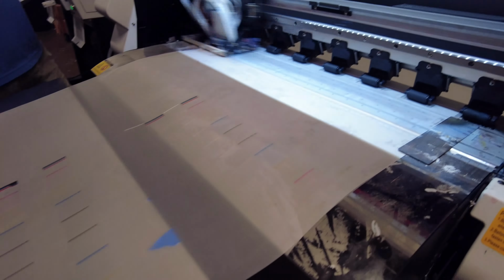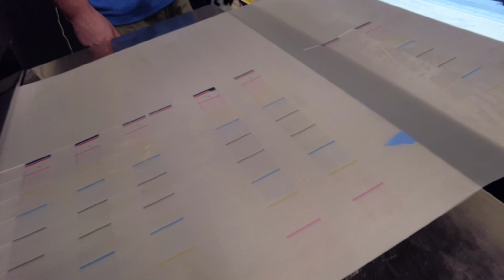So mainly the biggest issue we've been having is, you guys can see, this is supposed to be white, like kind of right here a little bit. You see how it's all white? These two are not white, there's just nothing there. So that means there's a pretty big clog or something in the ink line that is causing that from getting obstructed.